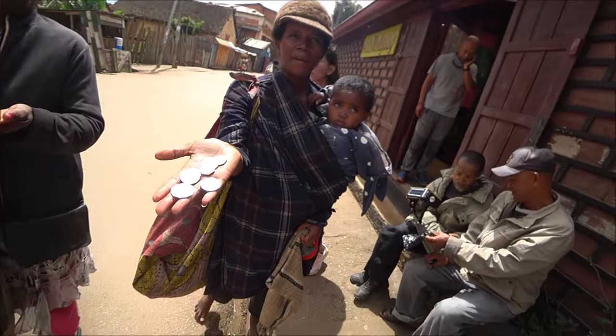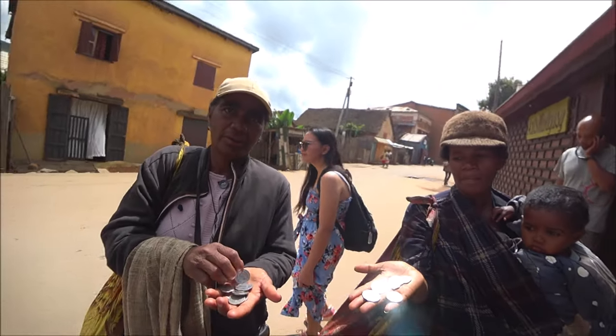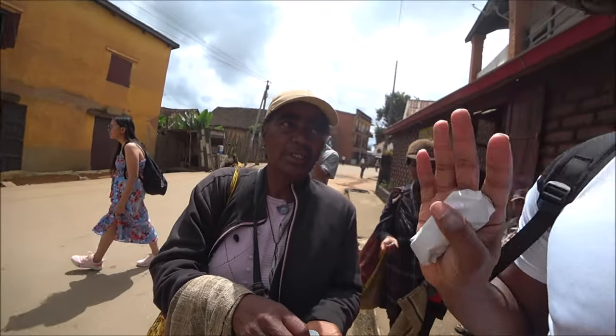This is a baobab. Baobab Malagasy. I don't know. That's okay. Malagasy money. Pas besoin.